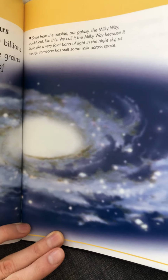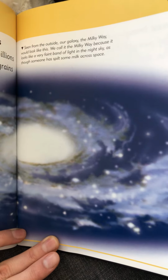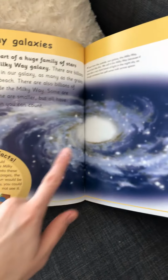Seen from the outside, our galaxy, the Milky Way, would look like this. We call it the Milky Way because it looks like a very faint band of light in the night sky, as though someone has spilt some milk across space. I think it looks really pretty. Look. Whoosh, swirly. Very pretty.